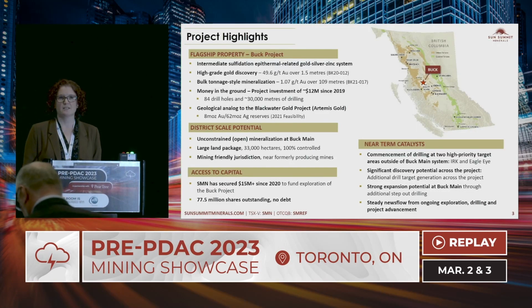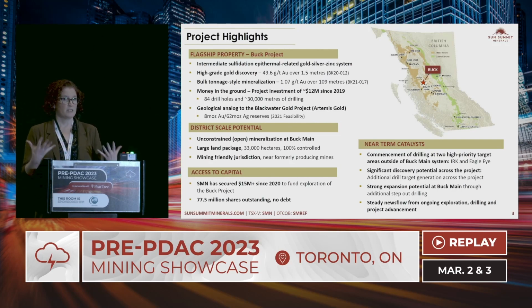So the Buck project is located in central British Columbia. We're a bulk tonnage gold, silver, and zinc system. We've intersected hundreds of meters of near-surface gold mineralization, 0.5 gram to 1 gram per ton gold, right from surface. So this is more of a bulk tonnage type system. But in addition to that, we also have some high grade, which I'll be talking about as well. The system is open in all directions, so it's unconstrained. And so there's a lot of exploration potential, not just the size of the system, but also on the property.